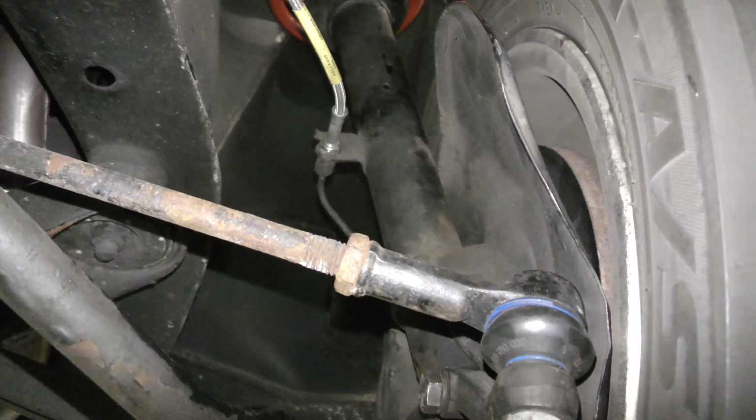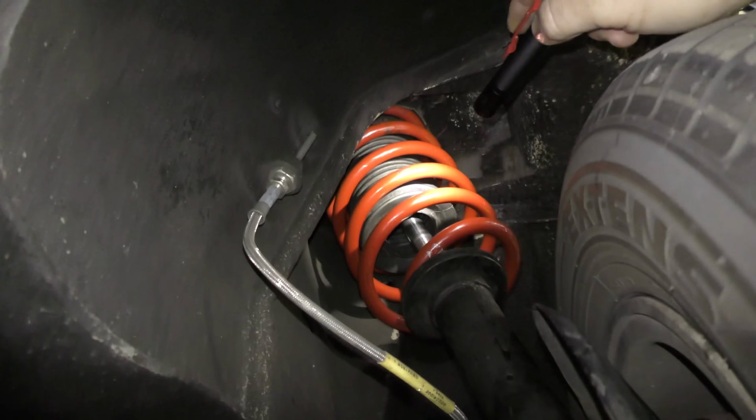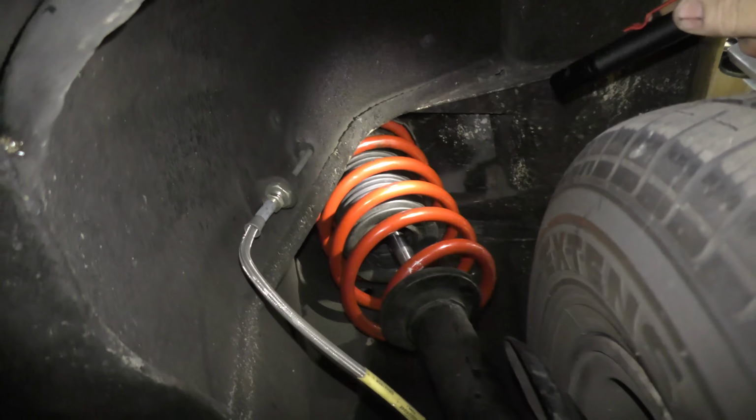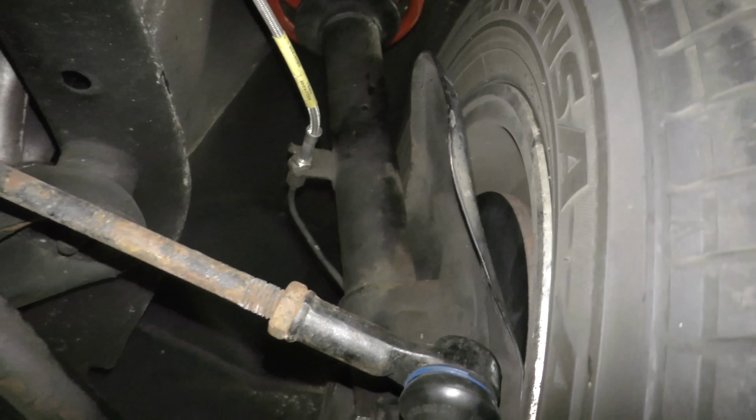The strut fits down inside this tube. This is not the actual strut. That's just a tube that holds the strut. That's not able to be done with it in the car, really. You have to put the spring in a strut press and compress the spring so you can take it all apart and replace them. That's all taken care of. He'll be happy about that.